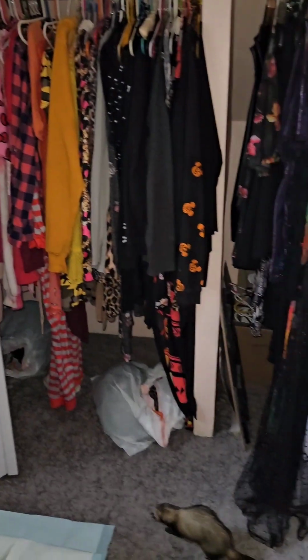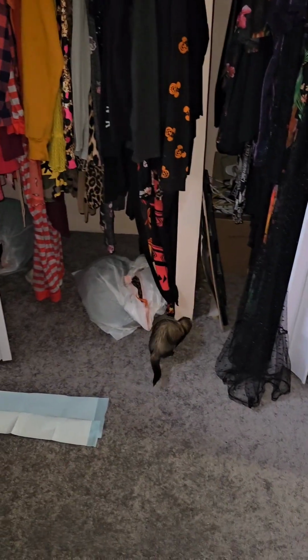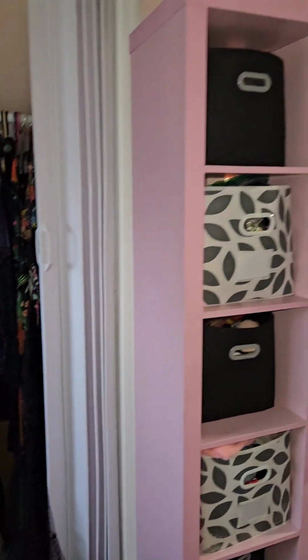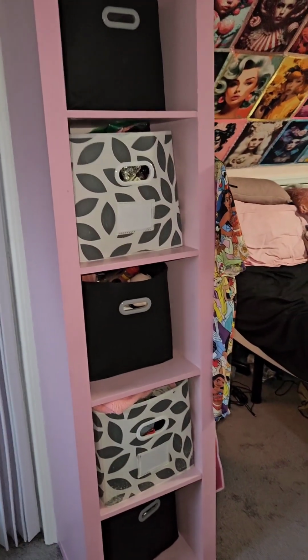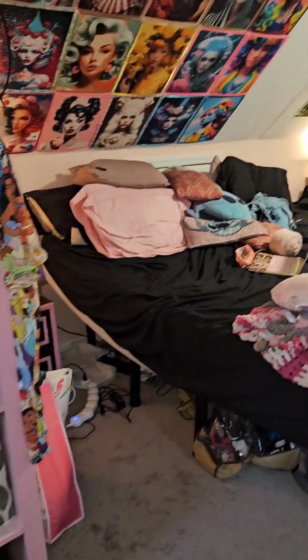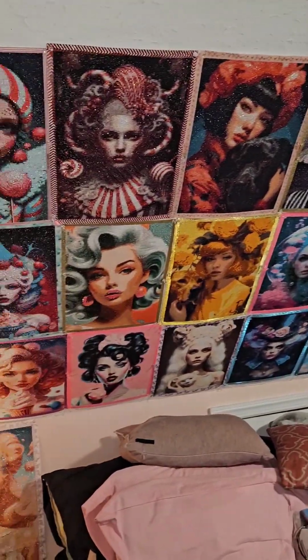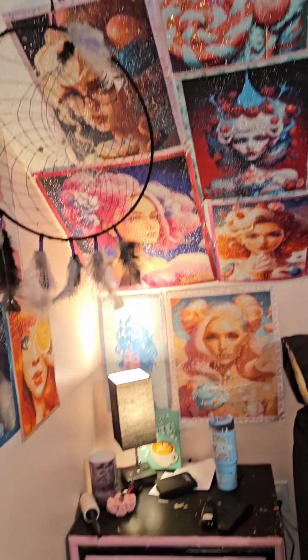My closet. Oh, there goes Ezzy. Some of them are up right now, some of them are sleeping. More hair products. And here are my ladies. They look pretty cool on this wall.